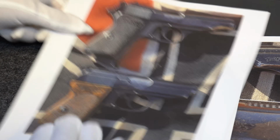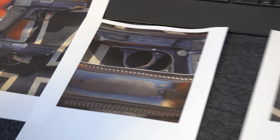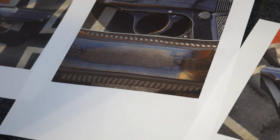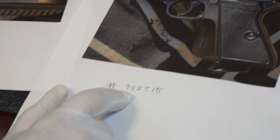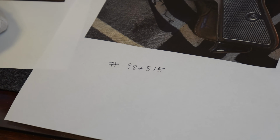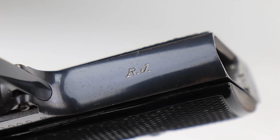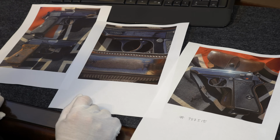Now, here's a couple other clues. This came with a holster, and I can see a Waffen stamp on the closure strap. So there's a Waffen stamp, which means it was with the military, but it has an inscription that has been removed. When I looked this up, let me back up and say a couple possibilities. It could be RFV, Reichsfinance Bureau, because they put a marking on the front. It could be RJ, they put a marking on the front. But the potential treasure here is, what if it's SA marked?